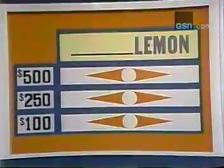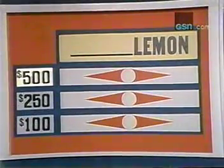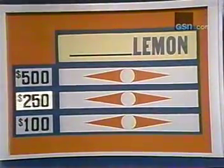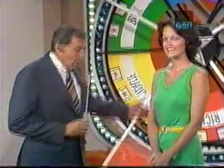All right, Jan, we polled a studio audience not too long ago and said write down your best answer to this blank lemon. Oh, sure. $500 for the most popular answer. $250 for matching the second most popular answer, and then we give you $100 if you match the third. Whom do you call on for a little help here?